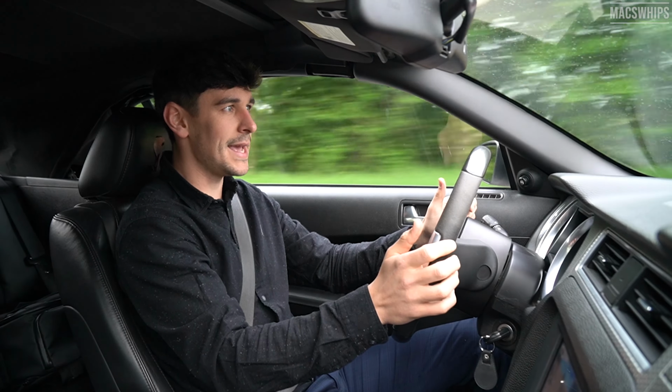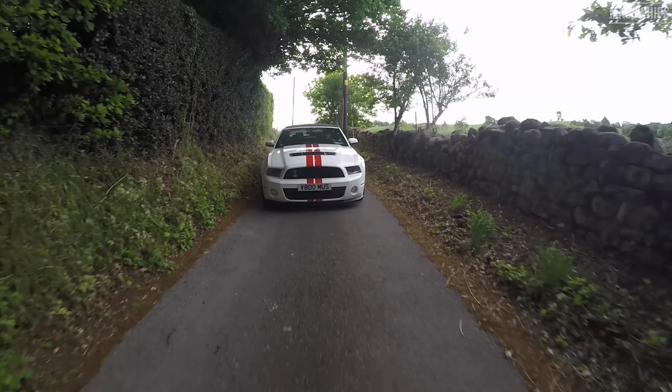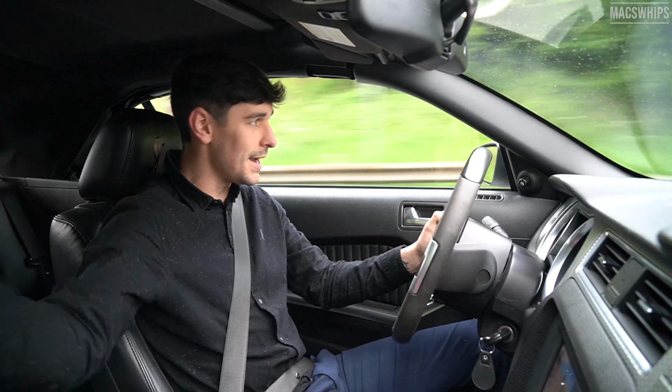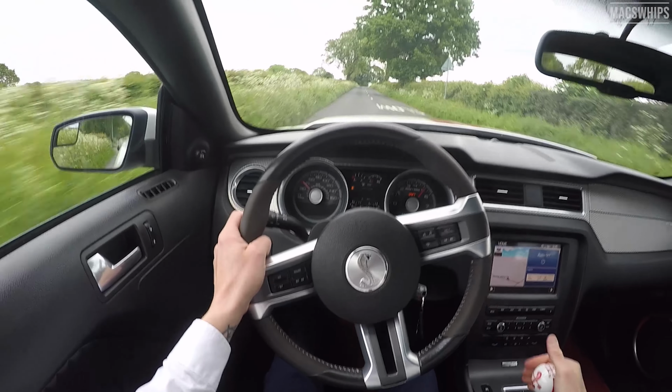The only thing I would say is, and I don't know if this is because the majority of my driving I've been on a right-hand drive, but you do feel very far left. The car is monstrous, it's huge, so the bonnet feels massive, and that side of the car feels like an age away. You feel almost like you're in your own little cockpit on this side of the car.